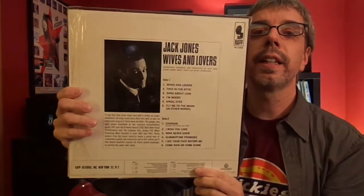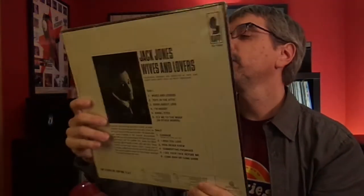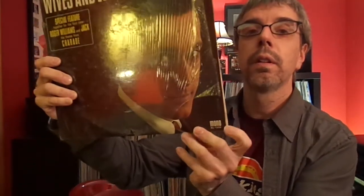I'll play this. Another Jack Jones, Wives and Lovers, another one still in shrink. Just amazing condition on this stuff, which is why I bought it. And Wives and Lovers is actually one of my favorite sort of loungy kind of songs. This one in mono. And his version's good. So I love Wayne Newton's version, believe it or not. But awesome. Again, in shrink.